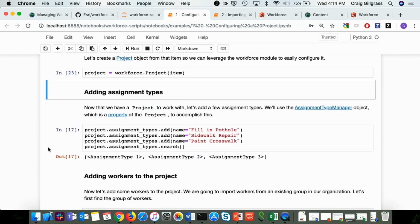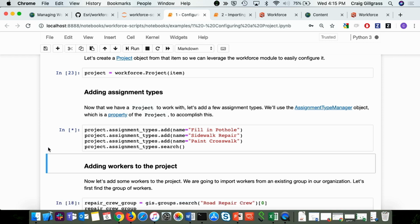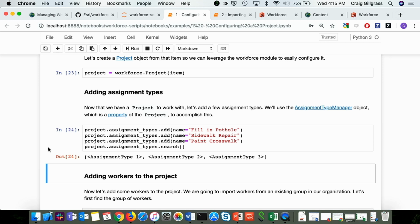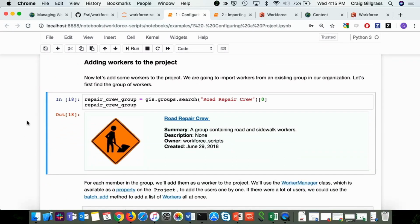And then we're going to configure and add several different assignment types to it. Now, you can kind of fast forward a little bit. These are the different assignment types that I've spoken with my workers who are heading to the field who are interested in actually performing work. In this case, it's filling potholes, doing sidewalk repair, and painting crosswalks. Now, I'm keeping this really simple here and just pulling these in line. You could also have these stored in a CSV or any other format that you could read in through the Python API. The next step that I'll do is add workers to my project.